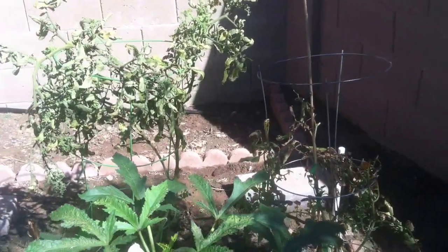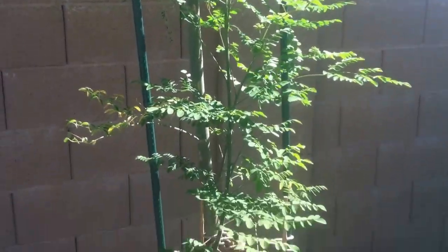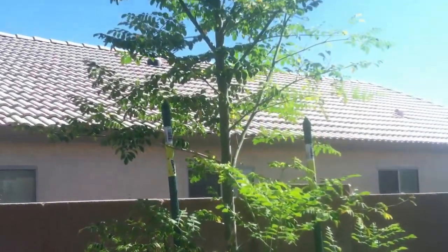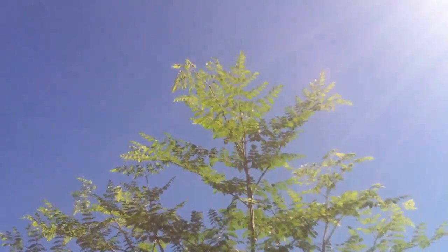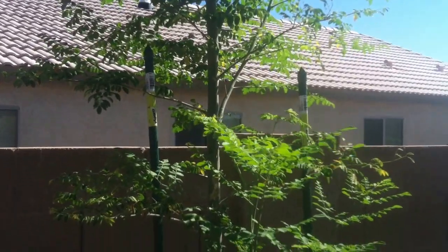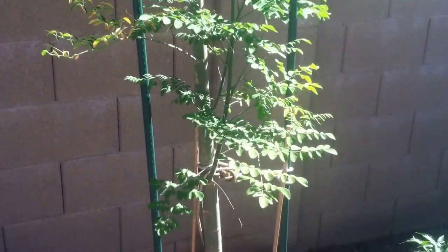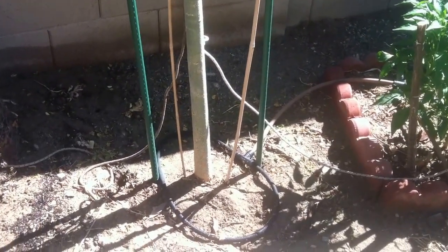And then one last little update here is my moringa tree, I should call it a tree now. She's not a baby. She is huge. She's, I'd say, about 12 feet tall, and the funny thing is, she's not even a year old yet. I got her from a sprout, and pan down here, and you can see the trunk on her. Look how big that trunk is already.